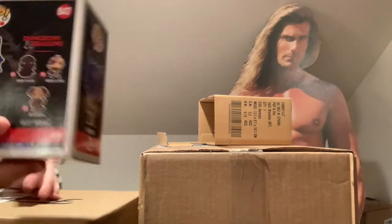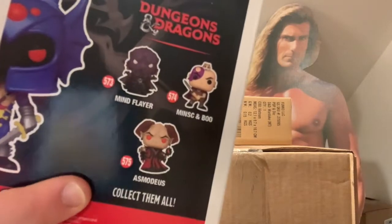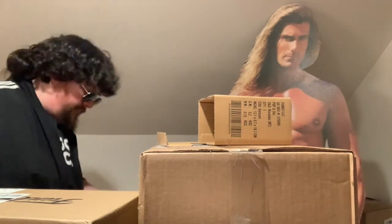I do need some of these, though. I need some of these original guys that I don't have. I think I need those top two. I have the bottom guy here, but I need those top two. So if anyone has them, let me know.